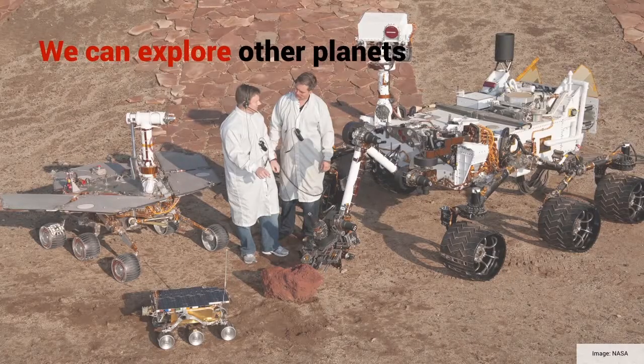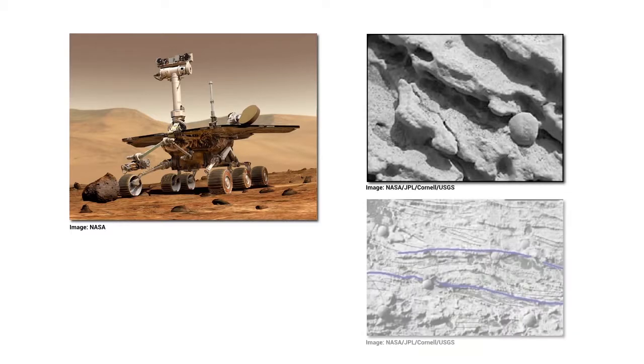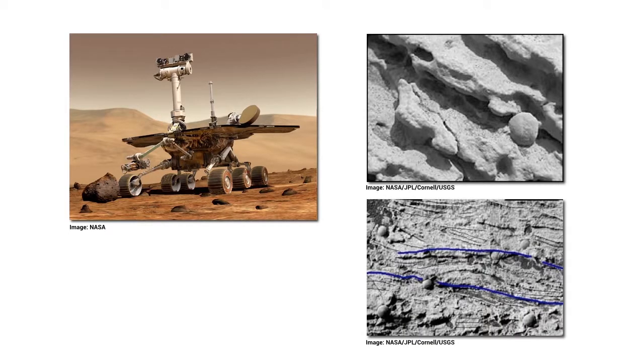Now, in recent times, we've become very good at studying other planets. This is a lovely picture that shows a number of the rover vehicles that NASA has sent to Mars, and these rovers have made wonderful discoveries about what's happened on that planet. In particular, they've pretty much proven the fact that water once existed on that planet. But what about our own planet?